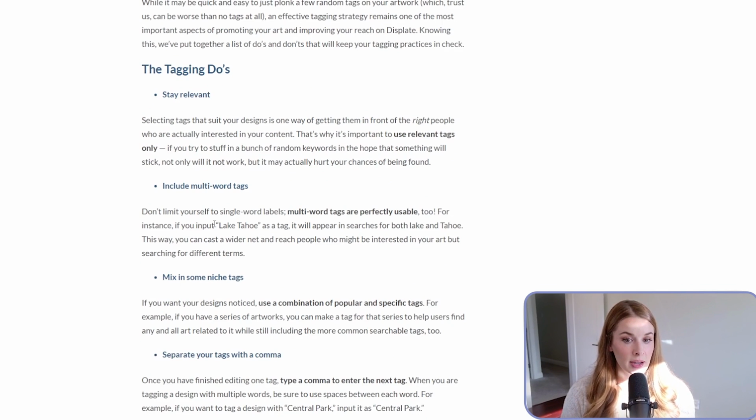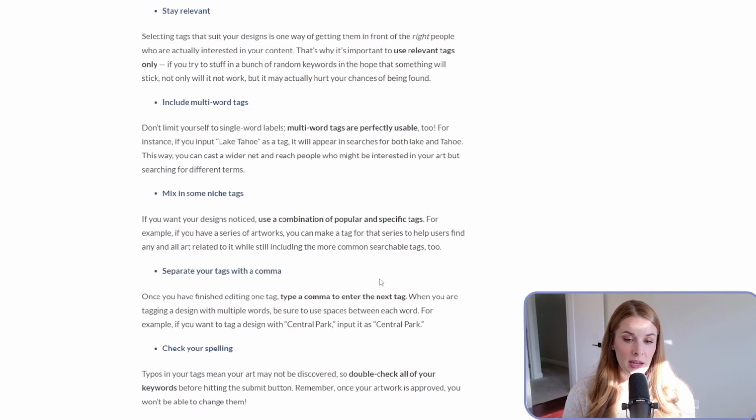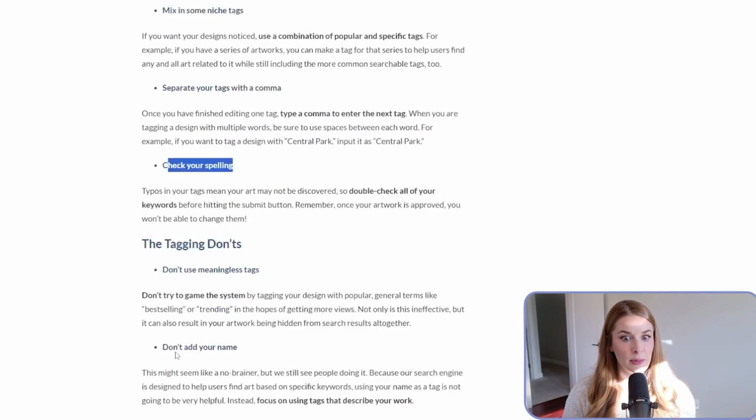Mix in some niche tags, so use a combination of popular and specific tags. Separate your tags with a comma. Make sure that your spelling is correct. This is a simple one.